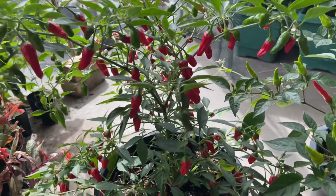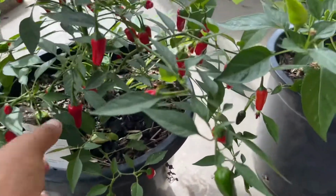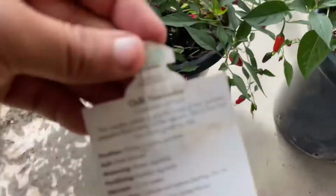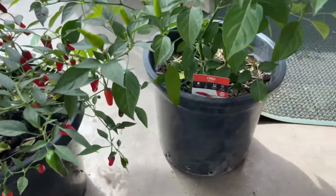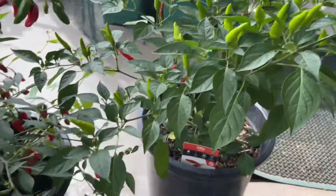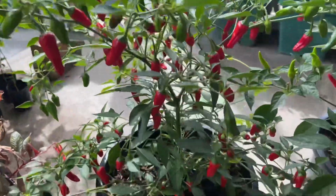Alright, more chilies. This is the Firecracker variety. That's the label, and that's the description. Again, in pots in Melbourne. This is in partial sun, and this variety is Firecracker, as I said.